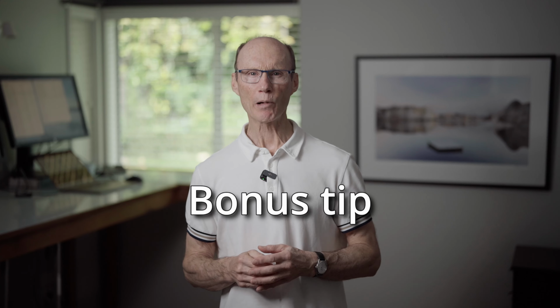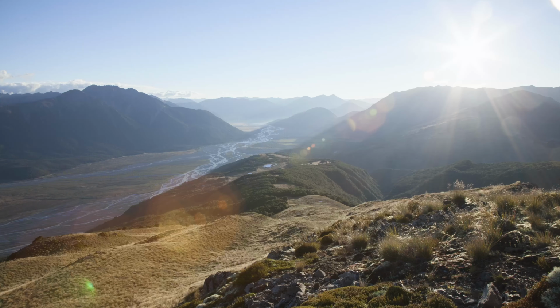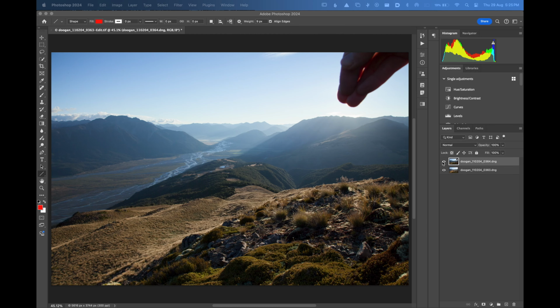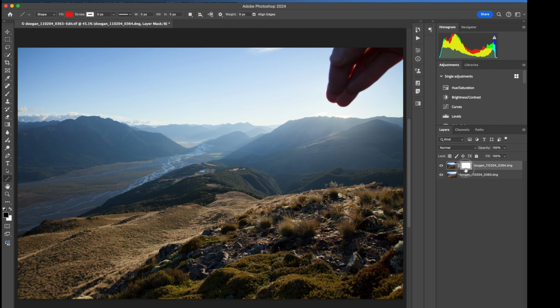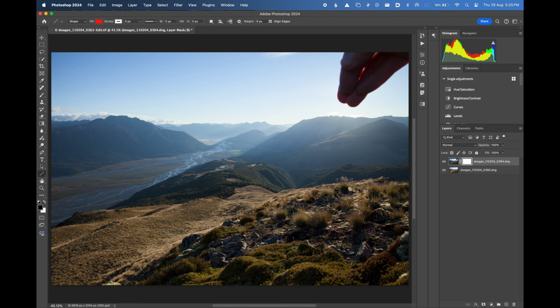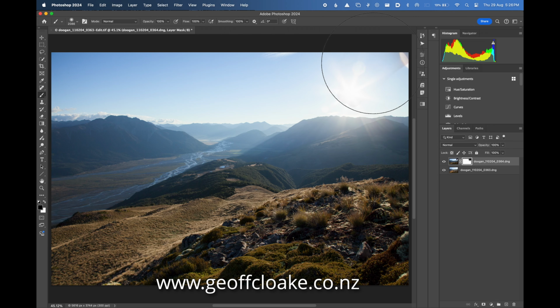This works best on a tripod as it means less work in Photoshop trying to line the images up later. So take your shot into the sun, then take a second shot, but drop your finger down in front of the lens to cover the sun. Then, in Photoshop, bring the two images in as layers with the finger image as the top layer. Then simply mask out the area with your finger in and boom, job done. Thanks to Jeff Cloak from Timaru for introducing me to this technique.